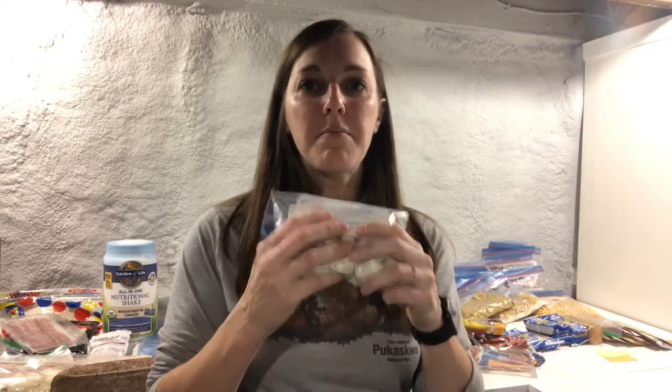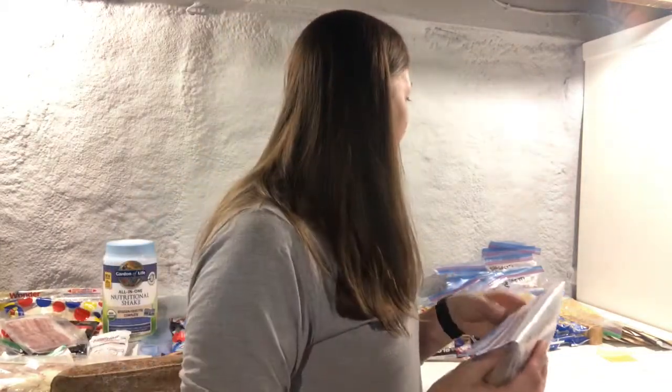Because the Ziplocs save weight and save bulk. It makes it much easier to pack into our food bag and then consequently to hoist up in the tree at nighttime to keep it away from the animals. So we bring a variety of flavors of this.